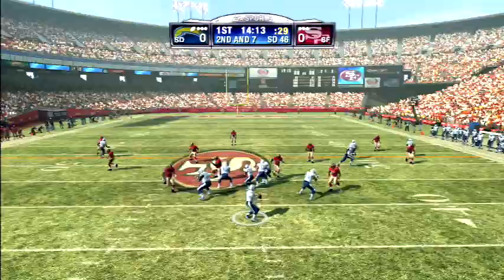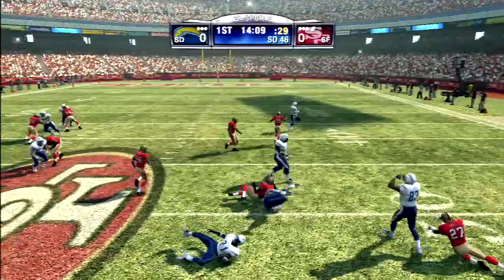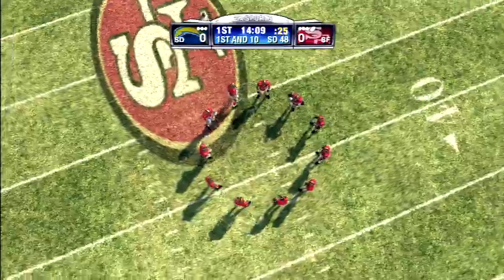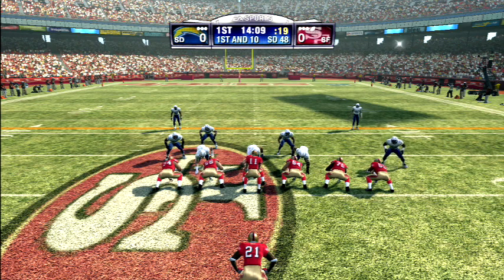Back to throw. He's running out of time. Lewis picks it off. He's dropped at the 48-yard line. Nice pick for the safety. You could see the quarterback that time trying to look the safety off, but this safety is simply too smart. He was having none of it and jumped in front to make the interception.